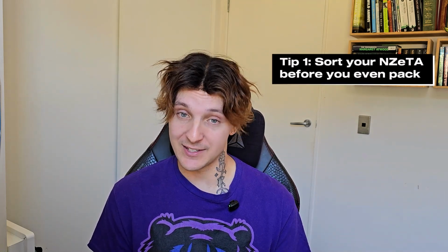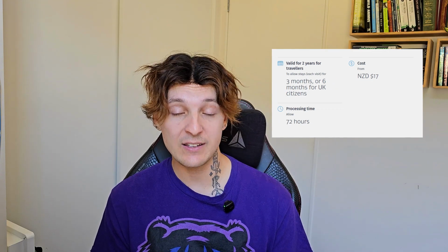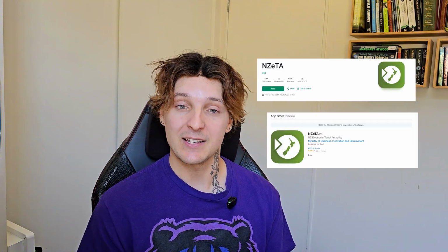Depending on your passport, you can get an NZeTA instead of a visa. This is essentially a waiver that's valid for 2 years and allows you to visit the country for up to 3 months at a time, or if you're from the UK, up to 6 months at a time. A pro tip from me is that you're going to want to request your NZeTA in the official app. It saves you $6, and it also means that you'll get approved within a few hours usually, but make sure that you apply at least a few months in advance so that everything is all approved and ready to go when you come to do your trip to New Zealand.